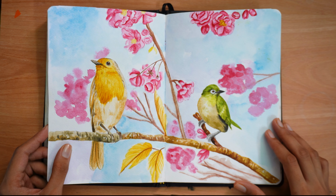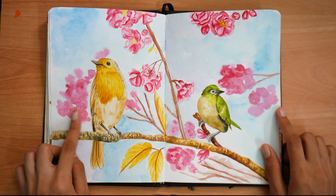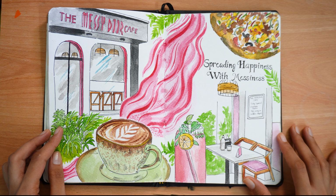I sketched this when I went out to a nice park with my family. I really like the details in the bird, but I kind of messed up in the background, but it's fine, so let's focus on the good one.